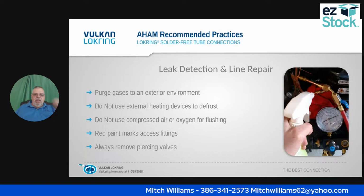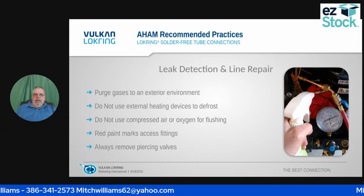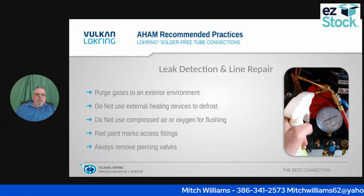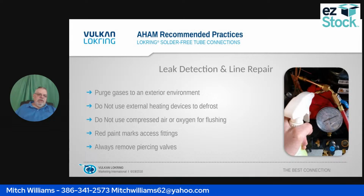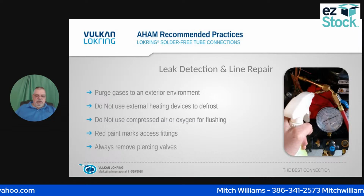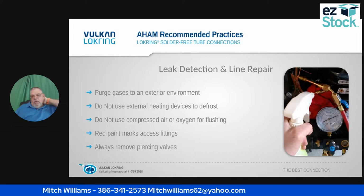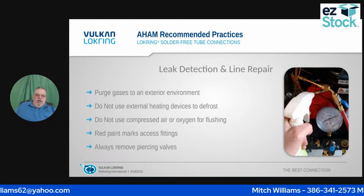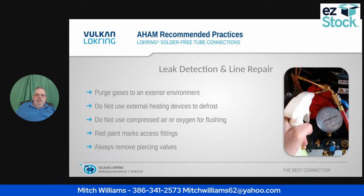If I have R600, I have to be very careful. I'm going to make sure that if I'm doing that, I'm going to have my fan blowing so that I do not have any issues. Okay. One of the other things, we don't use compressed air or oxygen for us to flush it. I've never used compressed air or oxygen. I've always used a whole container of nitrogen. That was the way that I was taught, and that's the way that I like. Oxygen, if you buy oxygen, that's way too expensive. Compressed air, you could use that, but it would take so much compressed air.